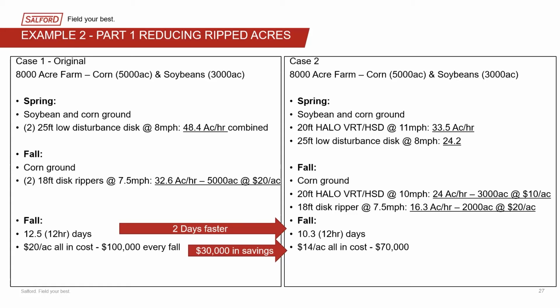So many farmers are looking at the cost of disc ripping and wondering if they need to do it every year. Certainly most people would consider that they probably need some density alleviation somewhere in the system, but how often we need to do it has been a very big discussion of late. So give or take, the cost of fall ripping is $20 an acre, and that includes tractor hours, fuel, manpower, everything like that. So basically an all-in cost of about $20 an acre.